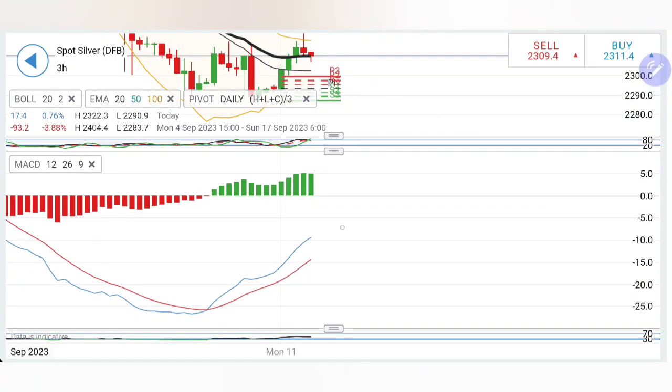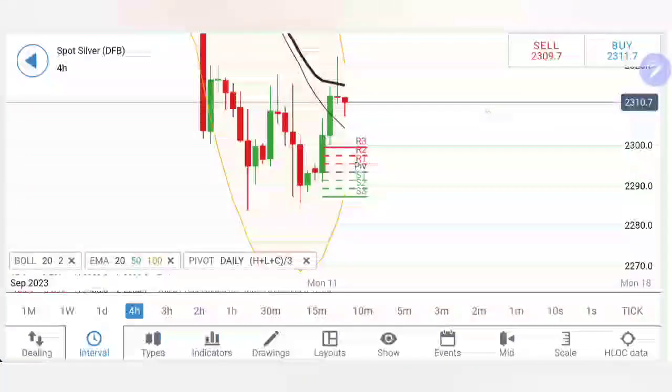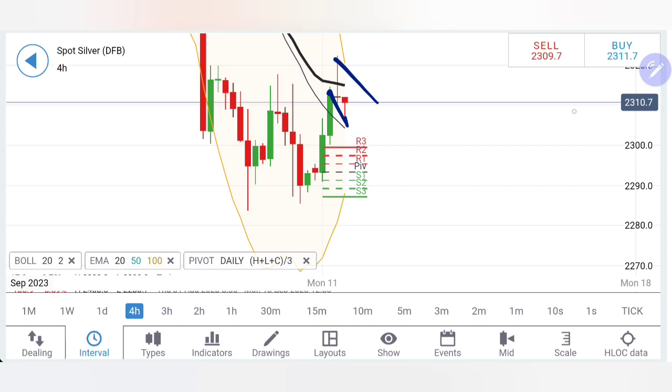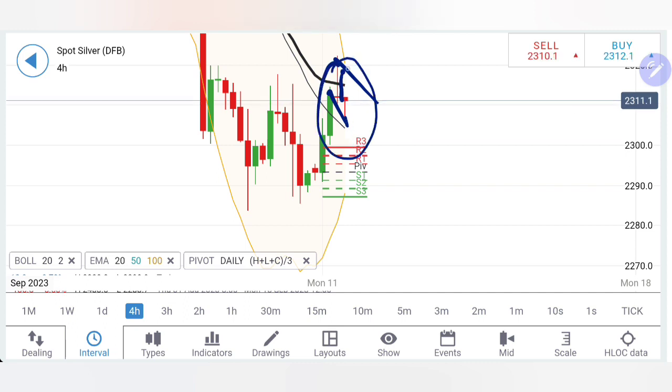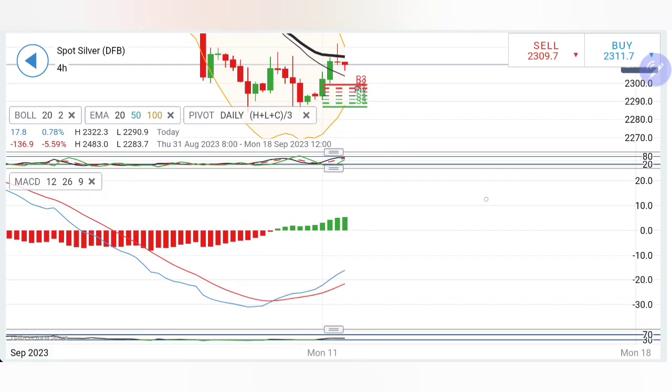Stochastic is near overbought, MACD is divergent, MACD is bullish looking upwards. RSI flat. Coming to the 4 hour chart, likewise on the 4 hour chart, lower highs, lower lows. The possibility for this exists, as we know that it is still in range. Possibly it can again march towards 2320 levels, but still I will not recommend you to trade between these levels.